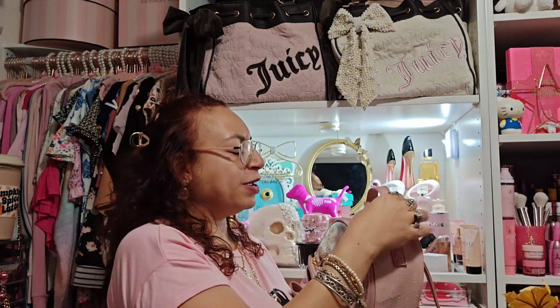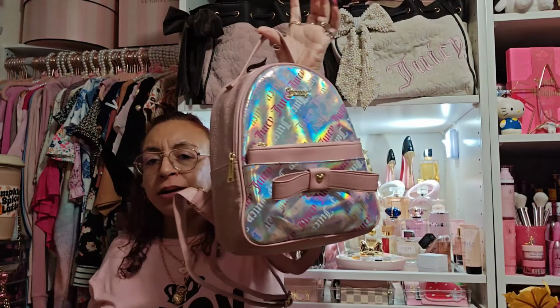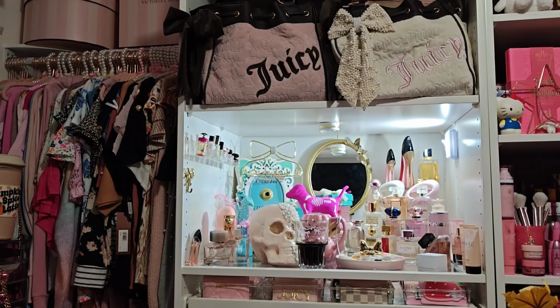But yeah, I'm definitely going to use this winter. I'm surprised I haven't. When I was cleaning, like I said, I even walked around with her on and I was like, oh, this is so cute. So yeah, like with my pink Uggs. Oh my gosh, this is going to be cute. So anyway, that's one.